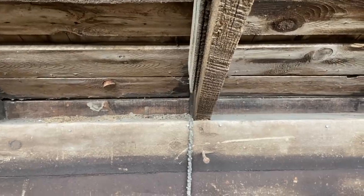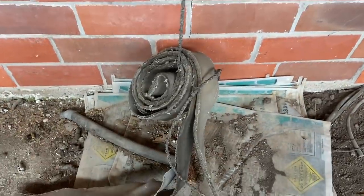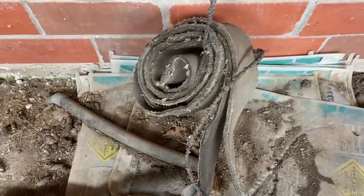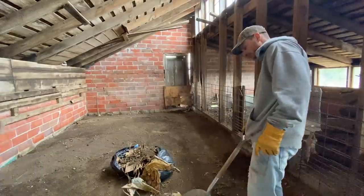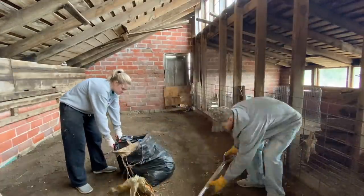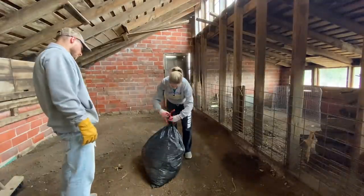Got this hung up here. What is it, you ask? I couldn't tell you, but it's hung up. Well, here we go with our second load over to my brother's. Now we're going to the burn pile.